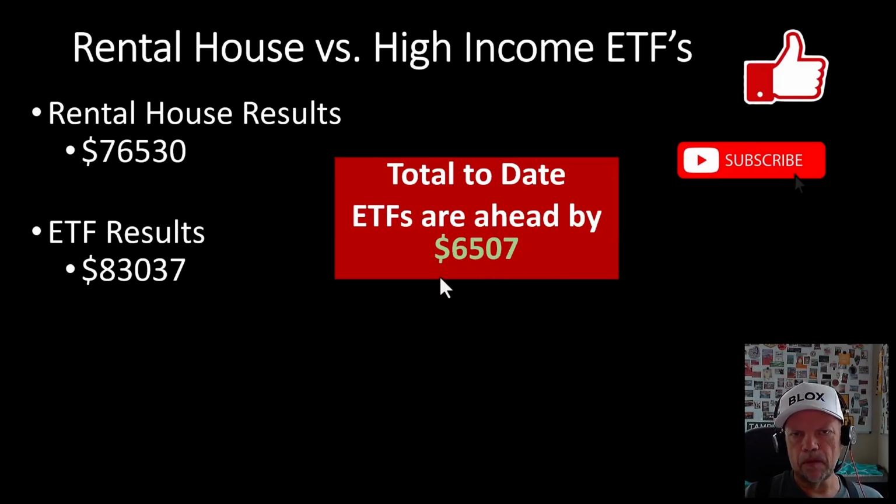So basically double. So I started at 70,000. The house is at 76,000. ETF's about 83,000. So they basically doubling what the rent is doing at this point. So this project is going very well. I was very optimistic. If we wouldn't have had the tariff talk and the down market in April, I would expect it to be further ahead right now. But it is what it is. And I'll still take it almost up 20% for the year. You can't argue about that.